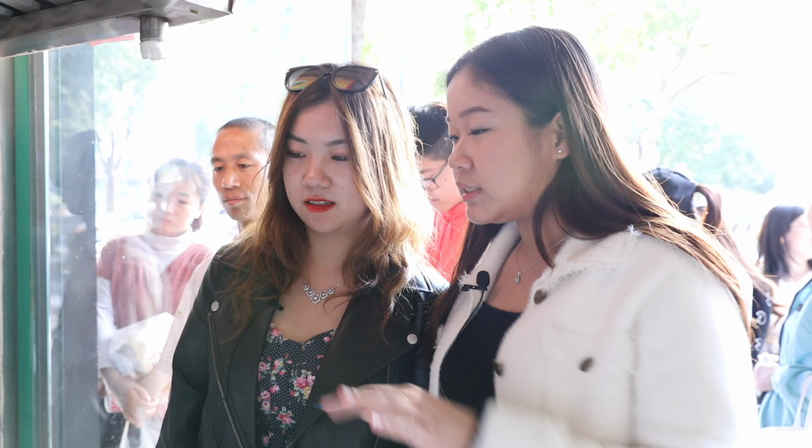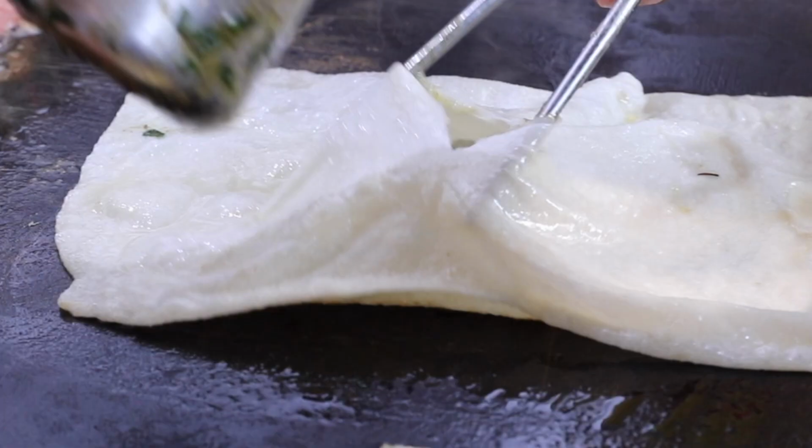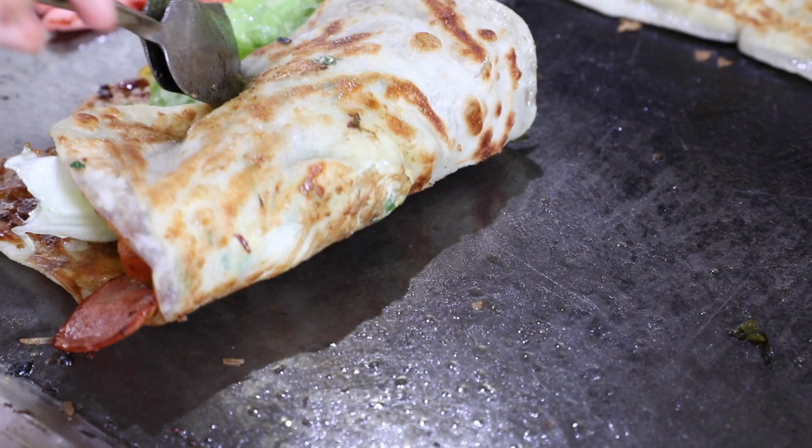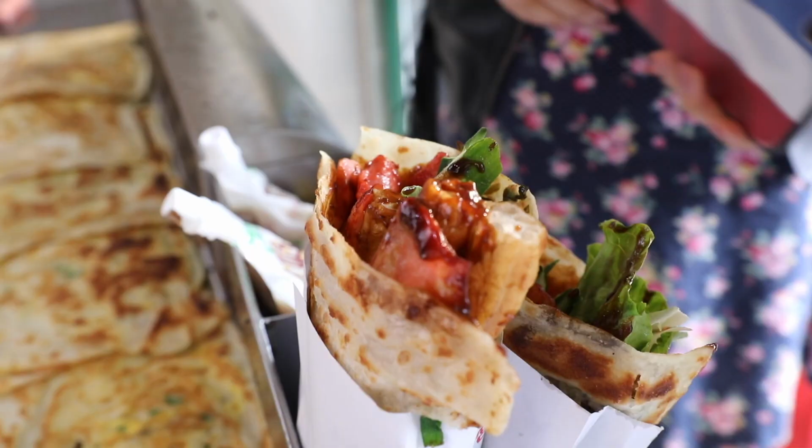So this is like a very custom-made burrito. Like you can customize any of the ingredients. Yeah, it's like all kinds of ingredients here, you can just order whatever you want. And that's the egg we tried earlier. Oh yeah, exactly. Oh, look at how he pops the... Ooh. He just pokes in. So fascinating. That looks good.